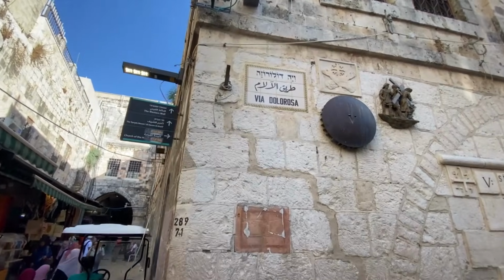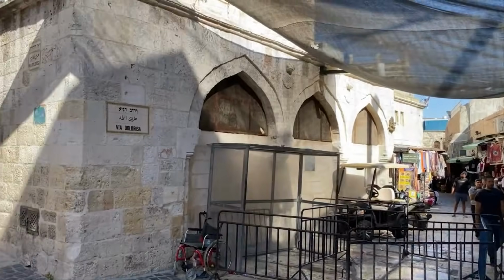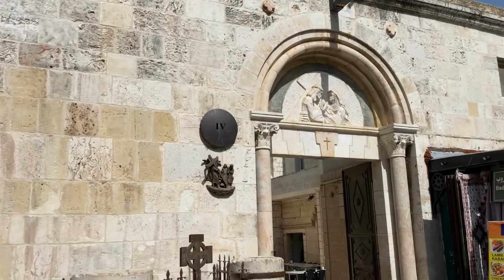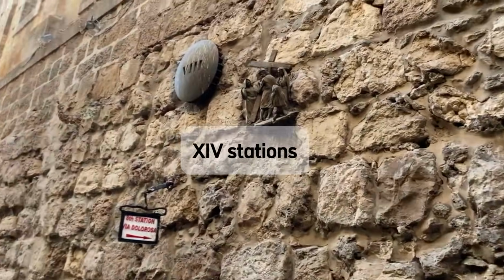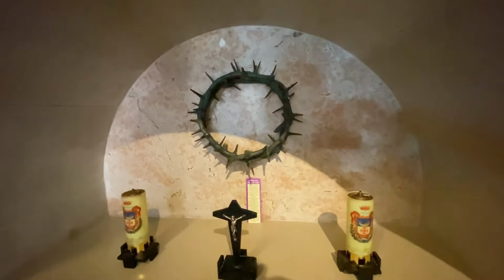The Via Dolorosa, or Way of Suffering, is a Christian pilgrimage route that winds through the Muslim quarter. This path is traditionally believed to be the route Jesus walked, carrying the cross to his crucifixion. Along the Via Dolorosa, there are 14 stations marking significant events of this journey.